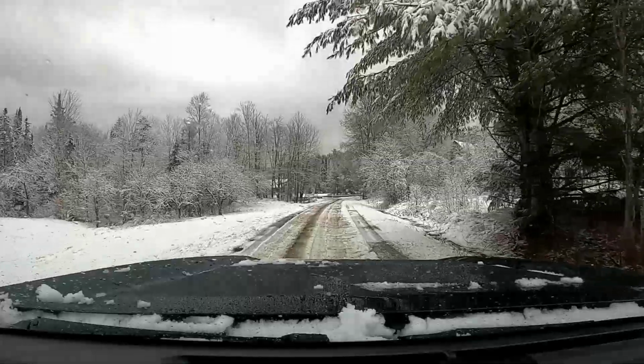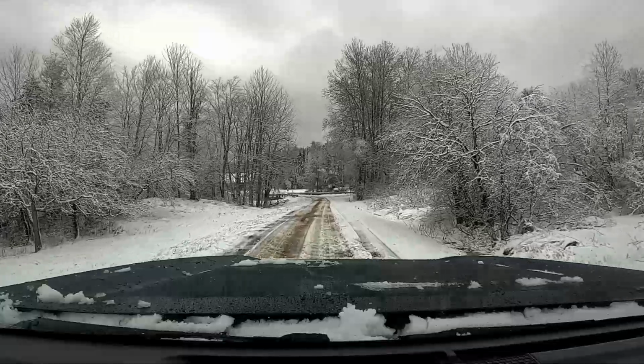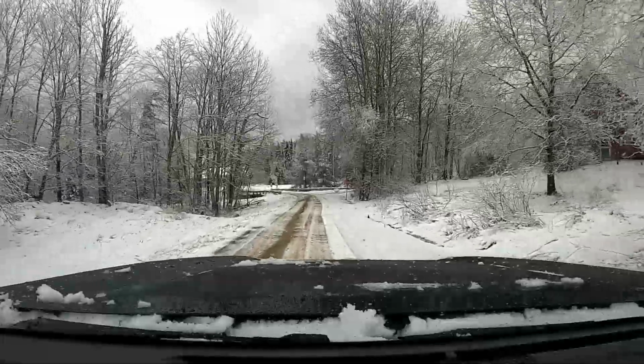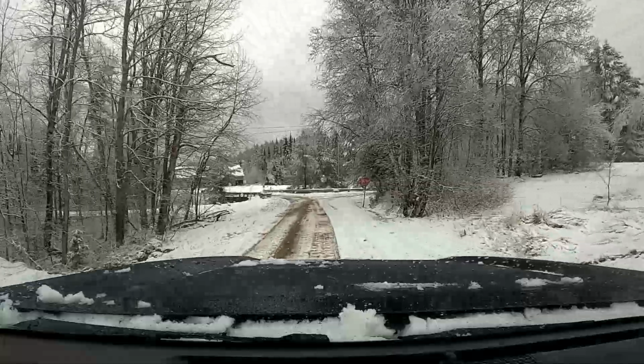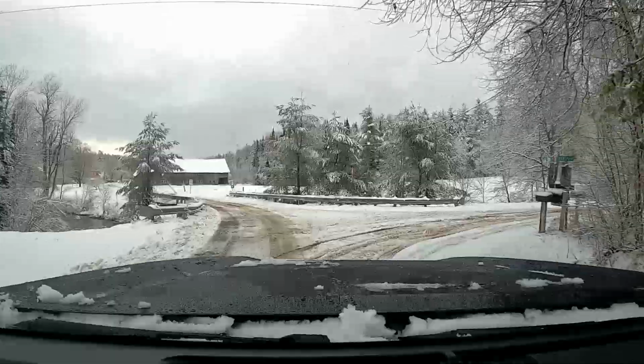Let's try some braking and see what it does. Yeah, she stops. That's what it's supposed to do. Yeah, they just plowed the one lane. They just sanded the rest.